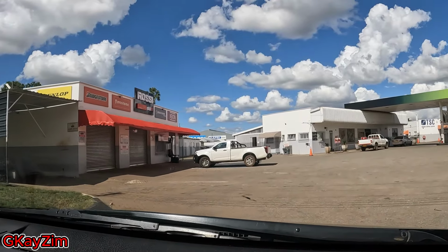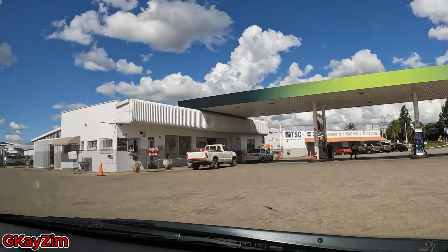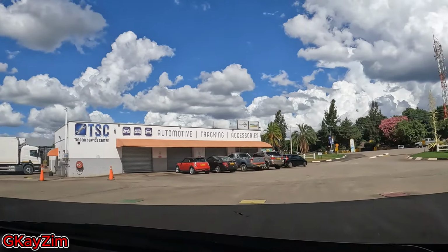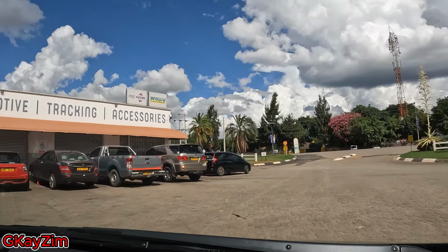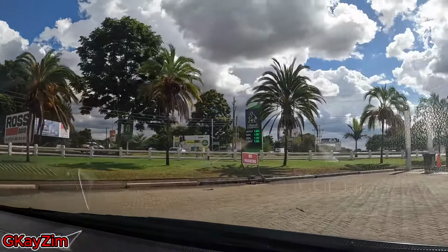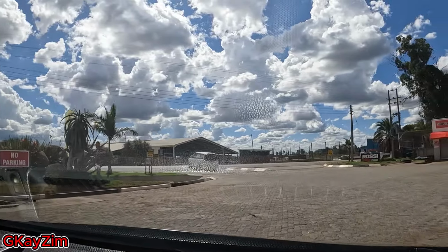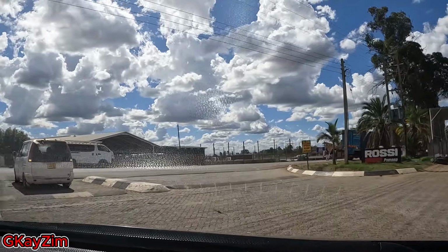There's Ross Quick Fit. I think they do tires as well here. And there's quite a lot here. This is Tuli service station, huh? And there's automotive tracking accessories. I don't know what they do. So you can see, Tuli Garage, they are maintaining the lawns. So let's go along Alps Road and see what's going on here.